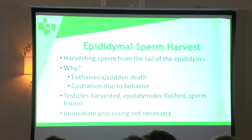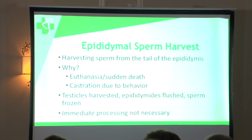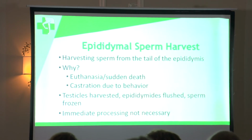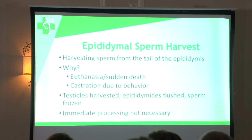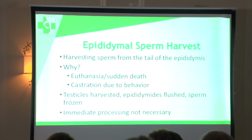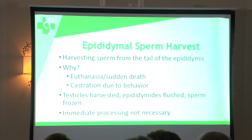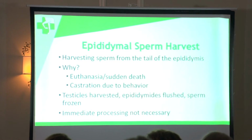Last but not least, we'll talk about epididymal sperm harvest. This is an option for preserving genetics of stallions that have either had an untimely death or have been castrated due to behavioral issues. The testicles are harvested through a normal castration procedure, and then the epididymides are flushed on both of the testicles, and the sperm are frozen so they can be kept in liquid nitrogen.